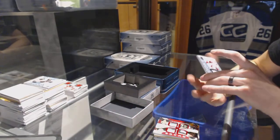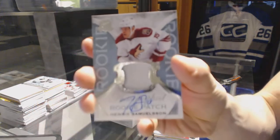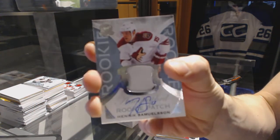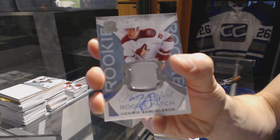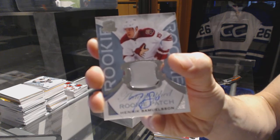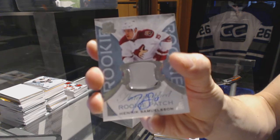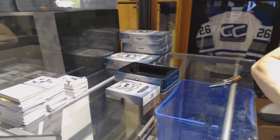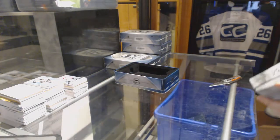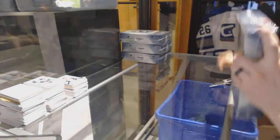And we've got a one, technically two color rookie patch auto number to 249 for the Arizona Coyotes, Henrik Samuelsson. All right, so just like last case, we're off to a hell of a start. All right, Tin 3.